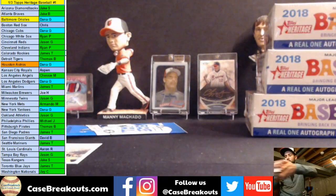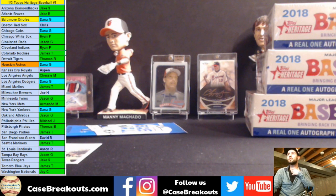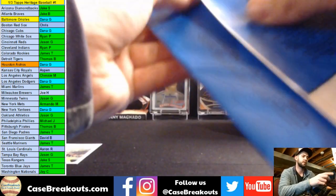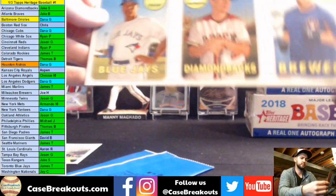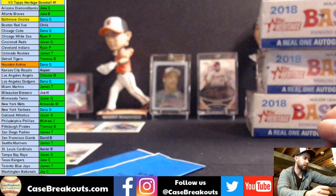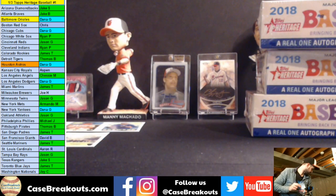Well, box one. Turn this out real quick. Well, let's show this off. So yeah, that's another card we're going to have to randomize off. It's got the three teams on there. So this will be our randomized pile. Little stack up here.